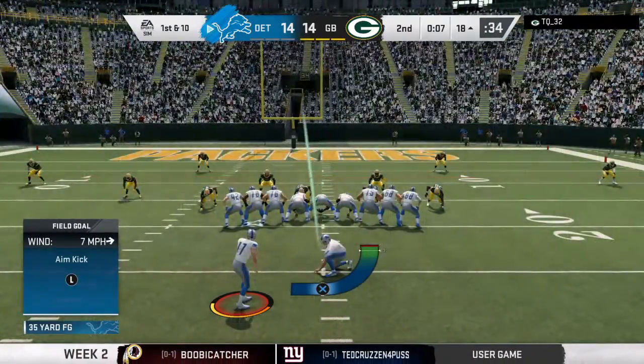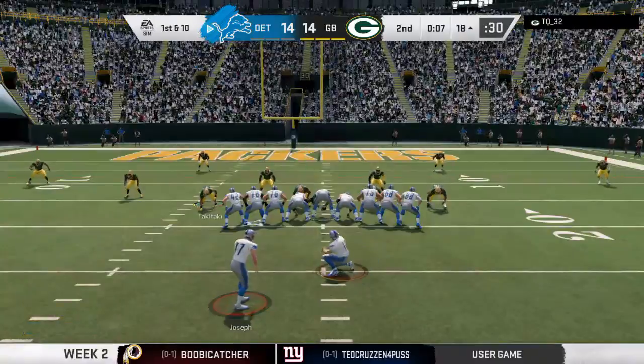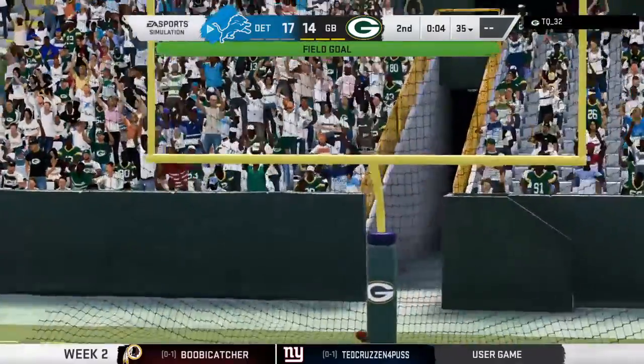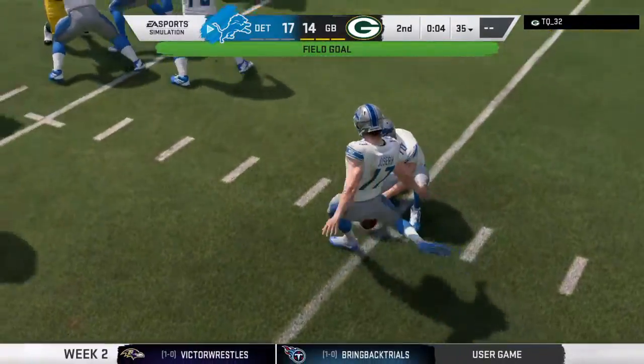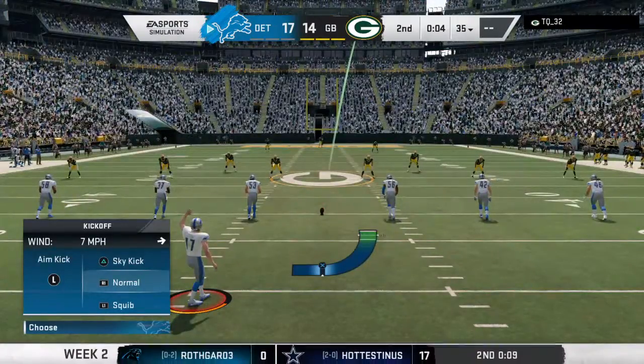So even though it's first down, here's the field goal unit on now to try to get 3 before halftime. From the right hash, it's a 35-yard attempt. The kick by Joseph is good. And they take a 17-14 lead. So we will not go into the lockers tied.